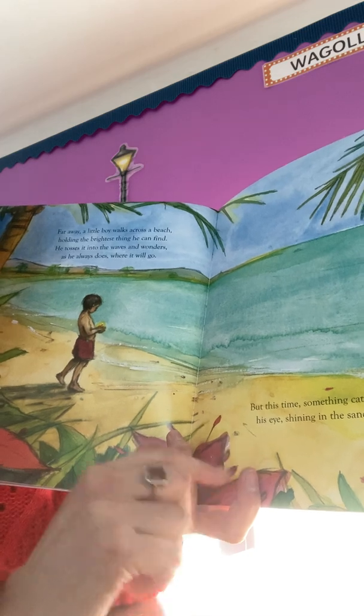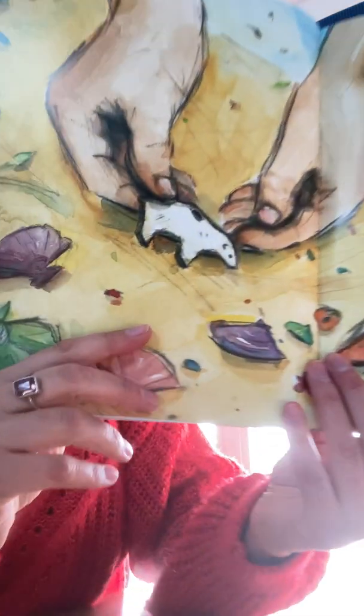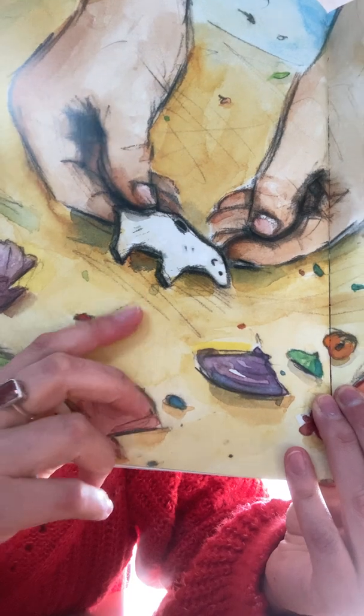But this time something catches his eye, shining in the sand. What do you think it is that's shining in the sand that catches his eye? I think I know. Were you right? Yes, it's Immi's polar bear.